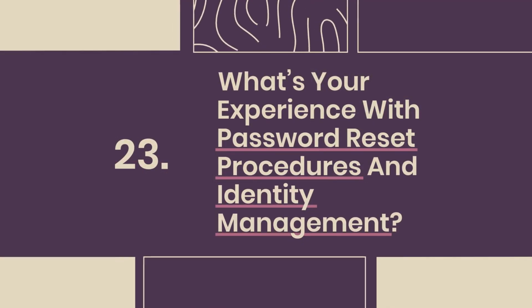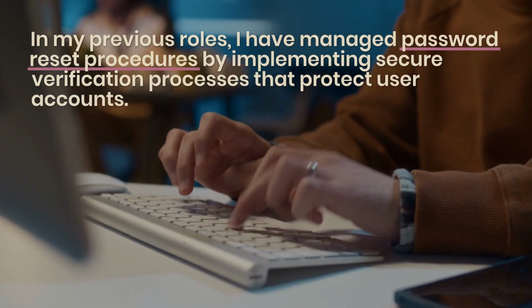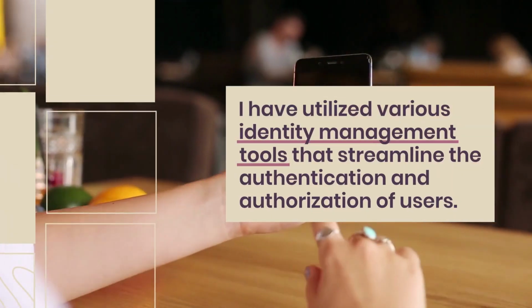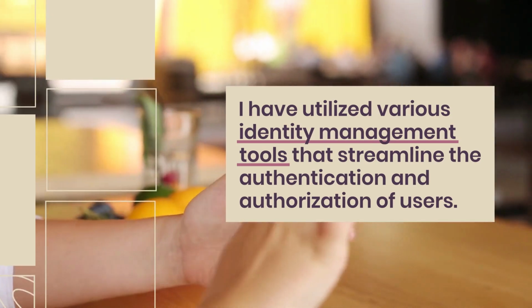23. What's your experience with password reset procedures and identity management? In my previous roles, I have managed password reset procedures by implementing secure verification processes that protect user accounts. I have utilized various identity management tools that streamline the authentication and authorization of users.